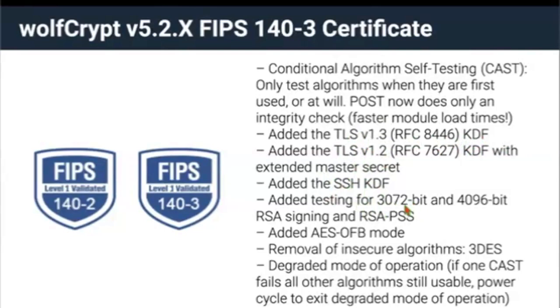We've also added testing from the very get-go for 3072 and 4096. Those tests did become possible about halfway through the life of our Cert 3389, and we did start testing them back then, but now they're going to be available from day one with our latest module. We also added PSS mode, the padding mode for RSA, and we're certifying that, which we didn't have before. We added the OFB mode of operation for AES and certified that.